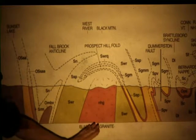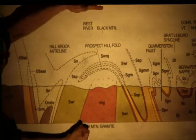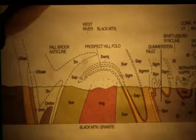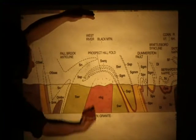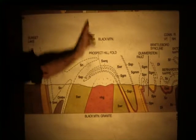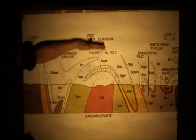Okay, so Black Mountain, what is today Black Mountain, was trying to rise up through the overlying rock, which in those days was way up here, way above, like maybe 10 miles higher than where it is today, and it's eroded away in that time. But at that time, the red-hot molten rock was trying to get up here, might have made it to the surface and been a volcano. It's possible. We can't know for sure because everything's eroded away.